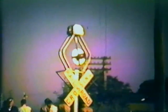The semaphore and crossing signals gave the fans warning that the 4960 was coming. There were fans waiting at every possible vantage point as the circus train rolled into Madison.